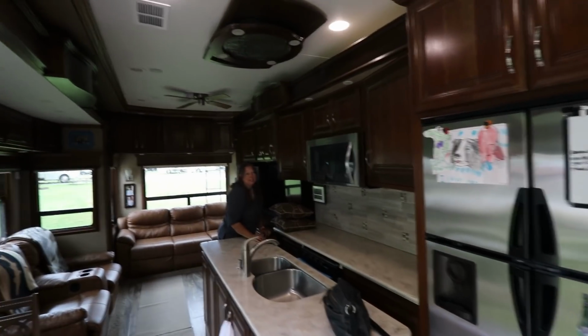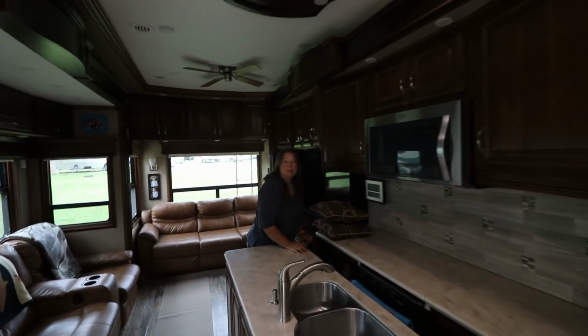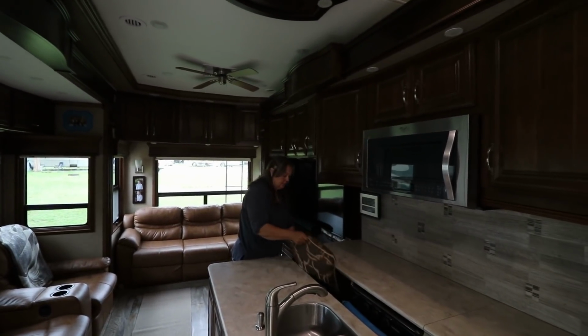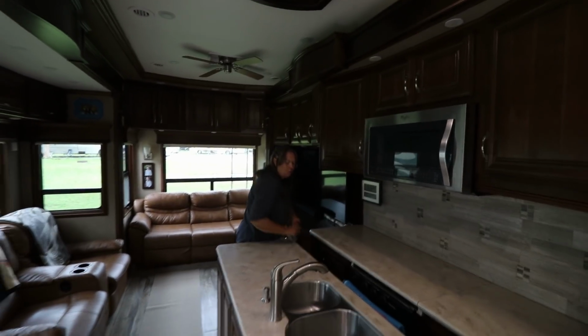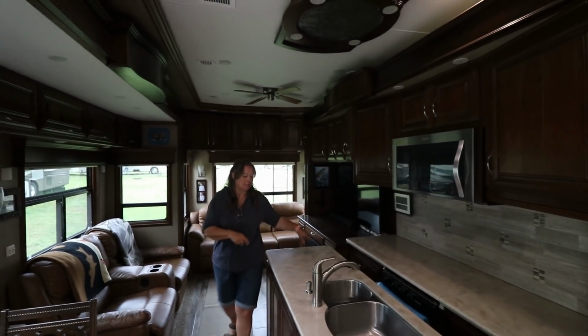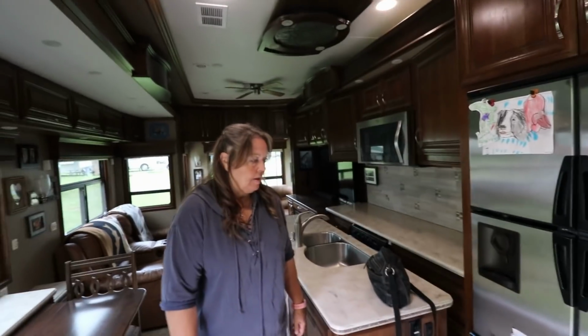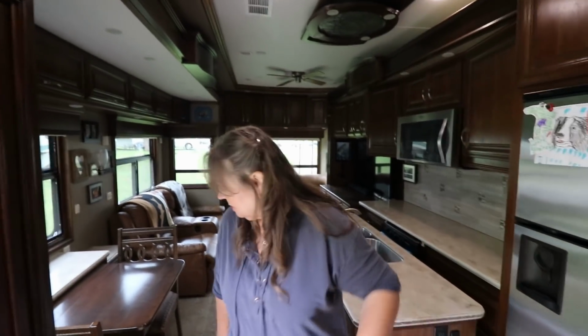We put the cushions in here because we've had drawers open while we're traveling, so this gives us a little extra security so we don't scratch things or dent the dishwasher. Okay, you ready for the main? Yes, sir.